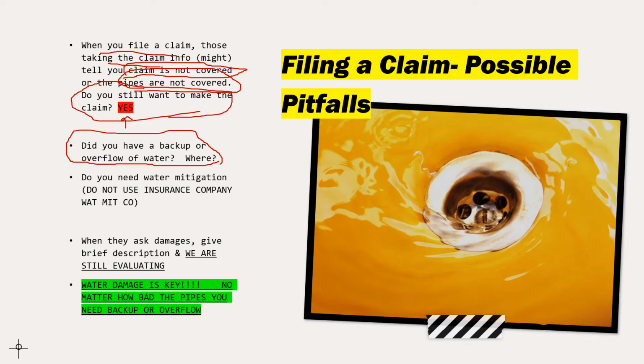Key question they're going to ask possibly: did you have a backup or overflow of water? If so, where? The most common places are bathrooms, toilets, showers, kitchen, dishwashing machine, and then possibly kitchen sinks. They're going to ask you, do you need water mitigation? If you have water all over, or water in your floors, or water damage, do not go with the insurance company's water mitigation company. I won't get into all the reasons why. Do not do it. When they ask about your damages, be brief.